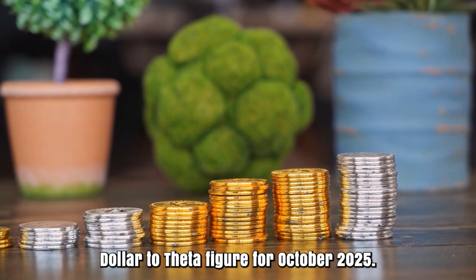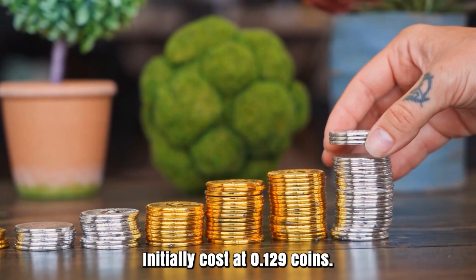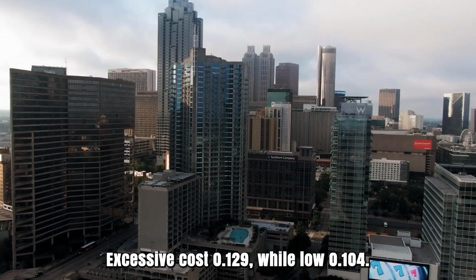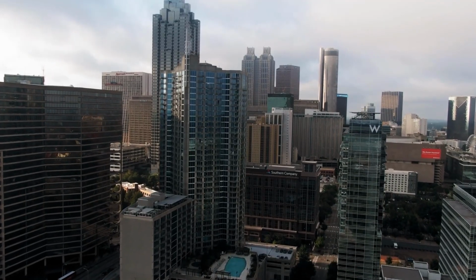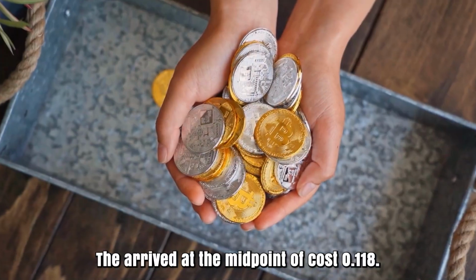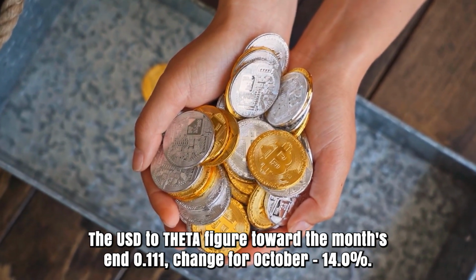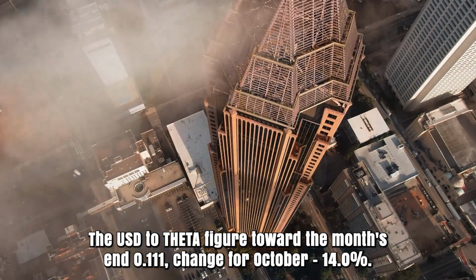Dollar to Theta figure for October 2025. Initially costed 129 coins. Excessive costs on 129, while lows on 104. They arrived at the midpoint of costs on 118. The US to Theta figure toward the month's end on 111, change for October 14%.